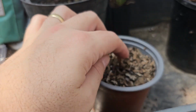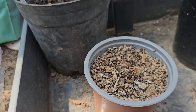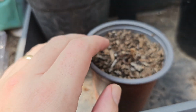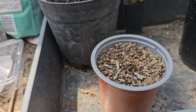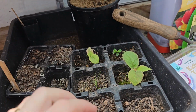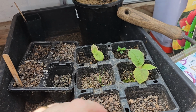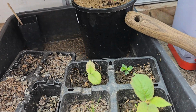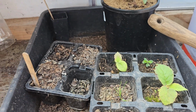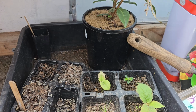This is, I suspect, a completely dead kiwi fruit. I think I overwatered it, and then I thought maybe I can get it to come back, but I don't think that's coming back. Having said that, these are two kiwi fruit, so these will be, hopefully, the ones that survive and last. I thought this was a rosemary, but I'm not so sure now, having a look at the leaves. I'm not entirely sure what that is.